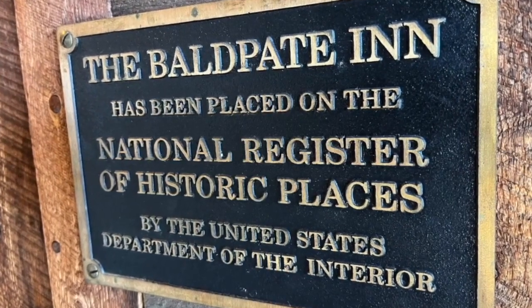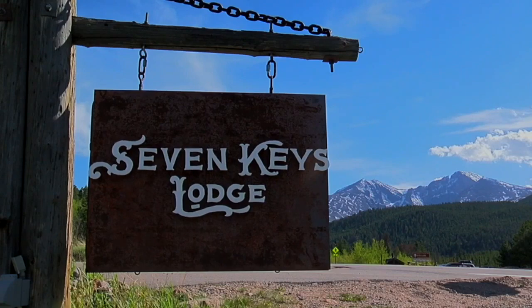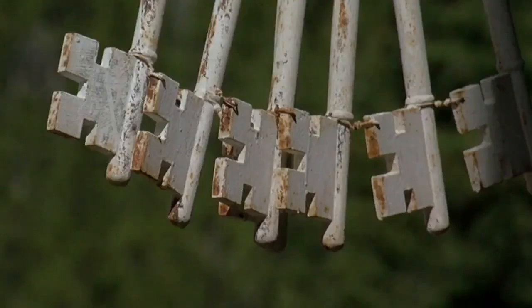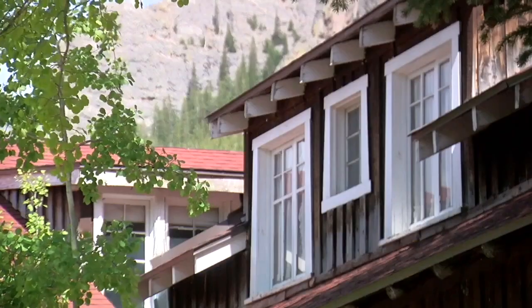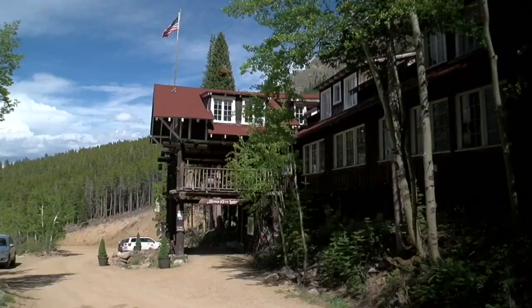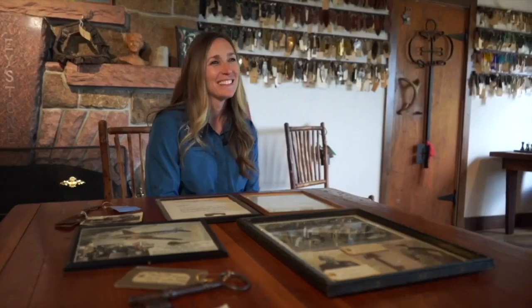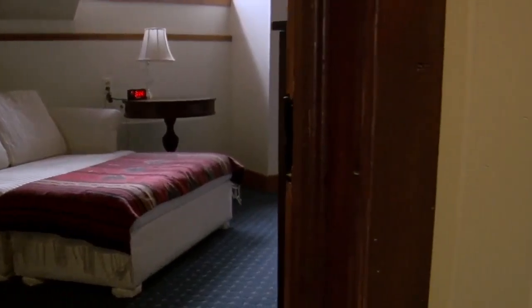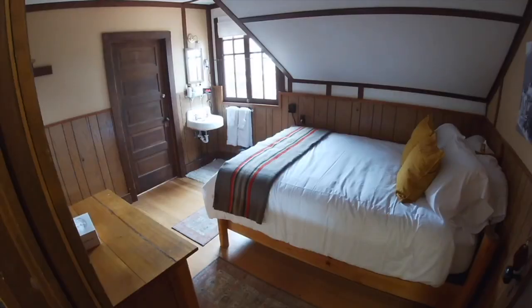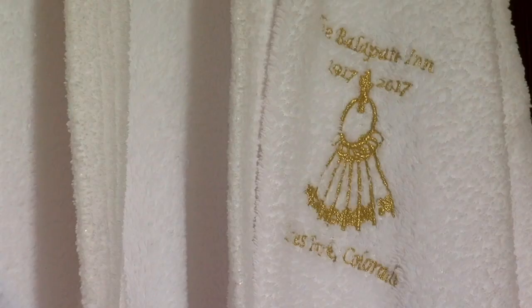It's just kind of overwhelming, you know, it's crazy to see all the history that is here for over 100 years. Sits the Seven Keys Lodge, formerly known as the Baldpate Inn. Developed in 1917, the early days of Estes Park Valley. In 2020, new owner Meredith Powell and her family bought the 100-year-old property, looking to unlock the potential of this historic inn. In the main lodge, we've got 12 rooms, and then we have 4 cabins outside of the main lodge that we can rent out as well.